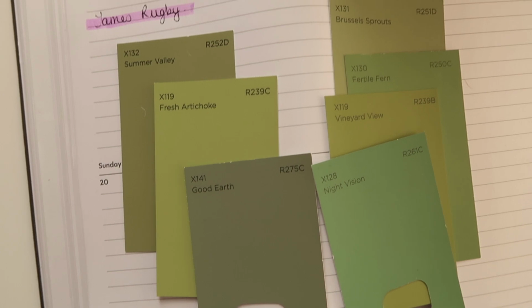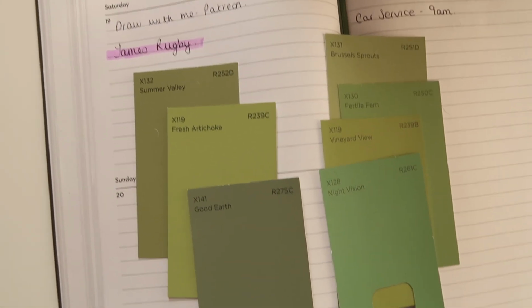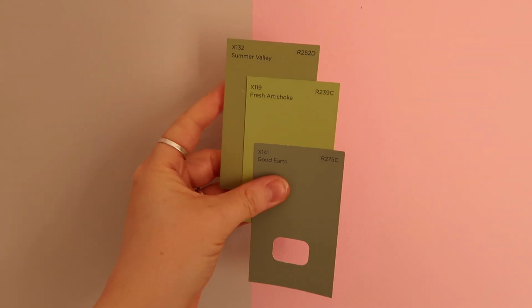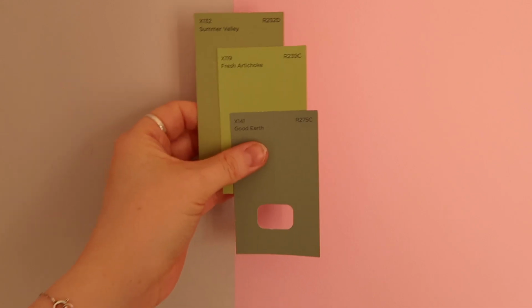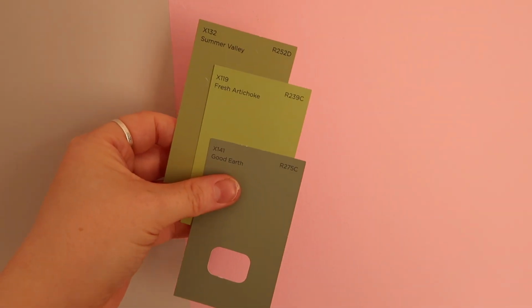Here's where we're at with choosing a green. This one is my favourite. It just looks the nicest next to the grey that I'm going to keep. I do like Summer Valley as well, but in different lights it's a little bit yellowy at times.